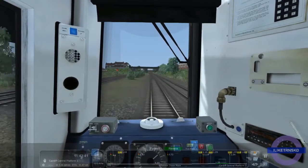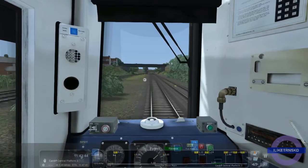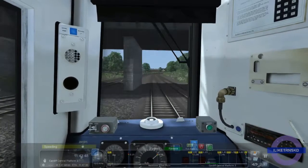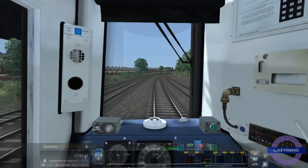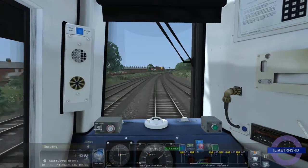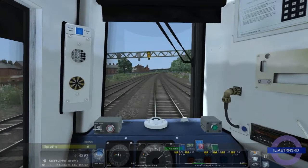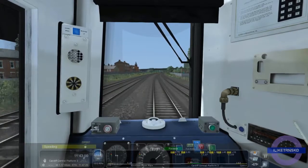Cardiff Central Platform 3. 1.5 miles. Beautiful. Any AWS? No. 40 miles an hour, I don't care. I mean, technically I should care, but I don't. That is a double yellow. That was close. The sound doesn't work properly for some reason, but I was able to get it. Double yellow, that's bad. That is bad. 15? Bloody hell.